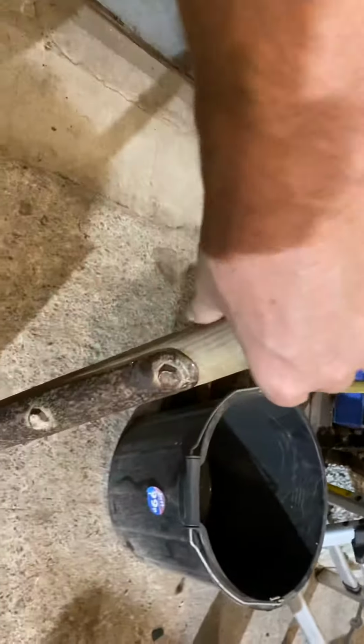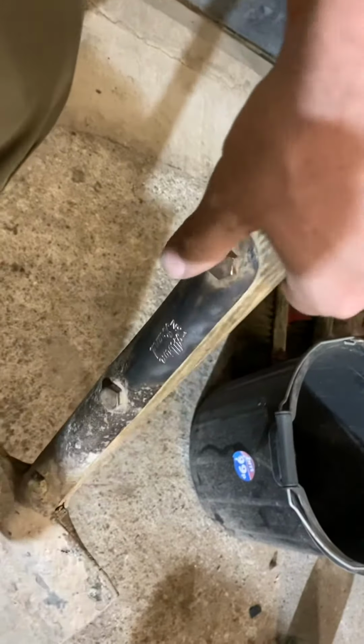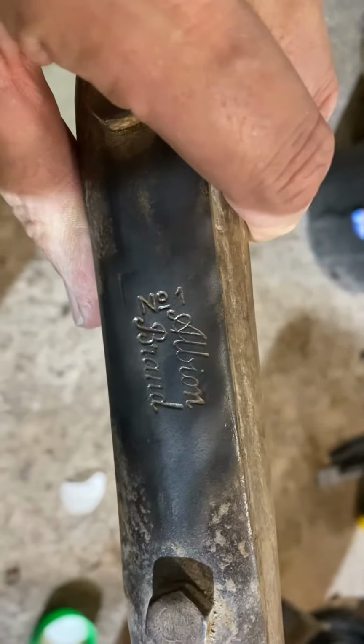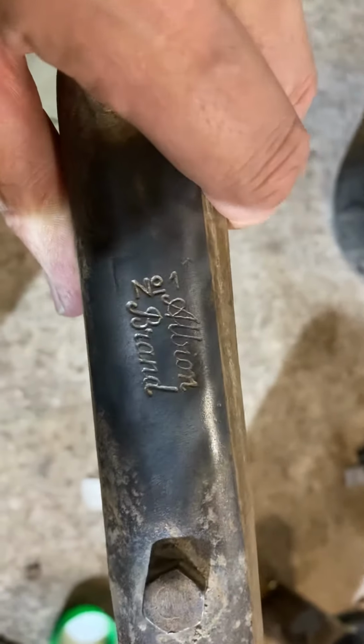I saw this. This is the one. It looks a very similar type of shovel, but it's got a more modern handle. So I wondered, and I just happened to look, and I saw a marking on it. So I put it on the old wire brush, and I found number one, Albion brand, Albion.